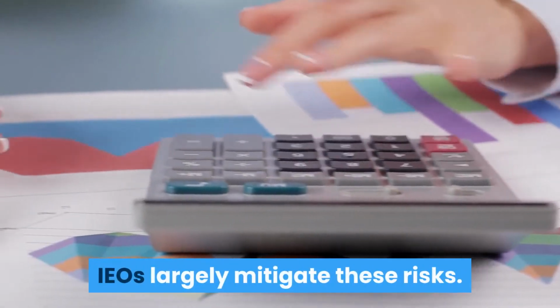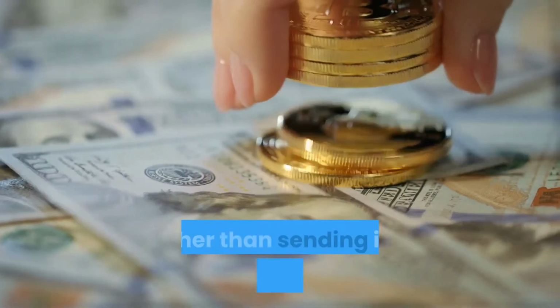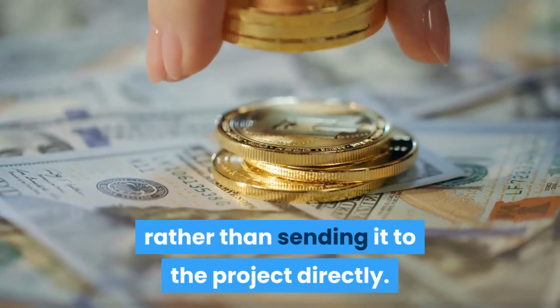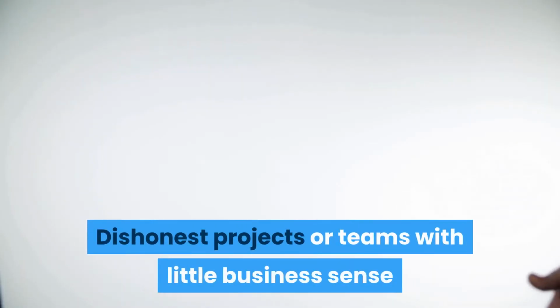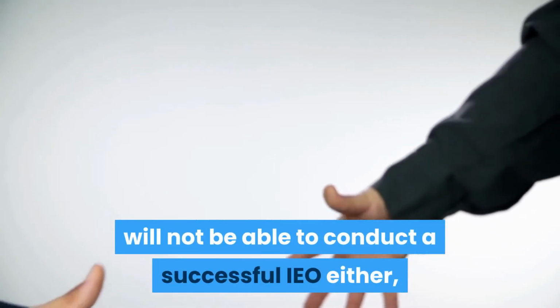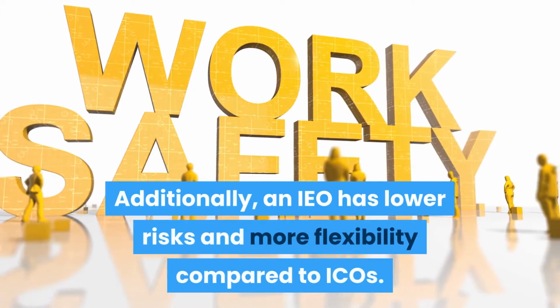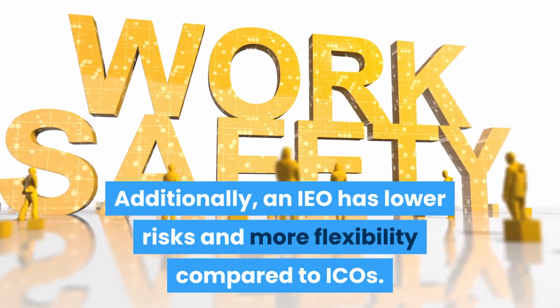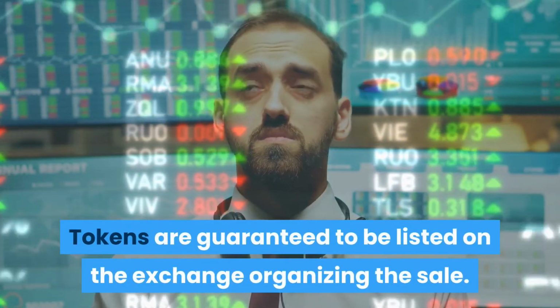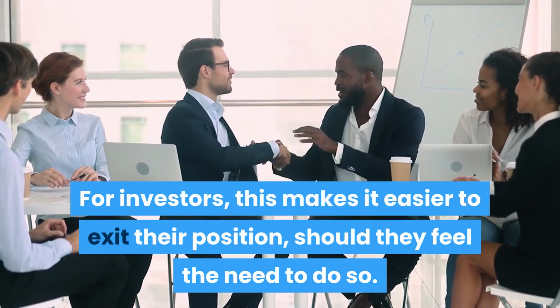It was a far cry from ideal and carried tremendous risk for anyone investing in ICOs. IEOs largely mitigate these risks. Investors send money through exchange wallets, rather than sending it to the project directly. Dishonest projects or teams with little business sense will not be able to conduct a successful IEO either, due to the very strict requirements. Additionally, an IEO has lower risks and more flexibility compared to ICOs. Tokens are guaranteed to be listed on the exchange organizing the sale. For investors, this makes it easier to exit their position, should they feel the need to do so.